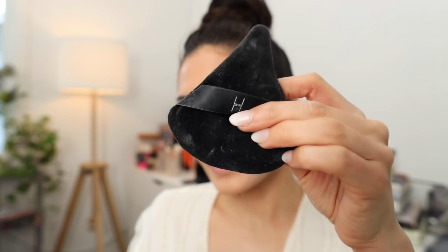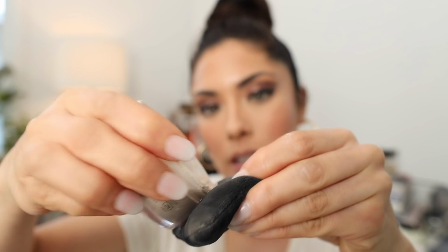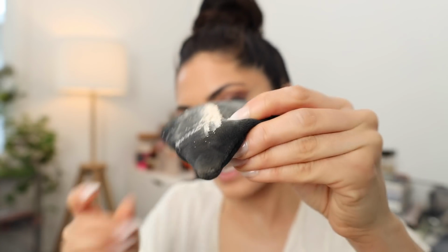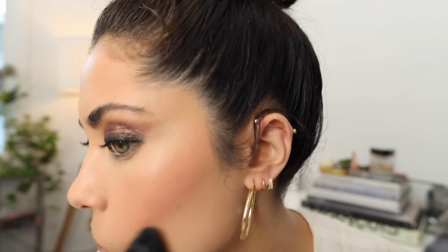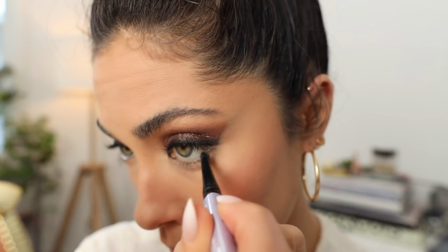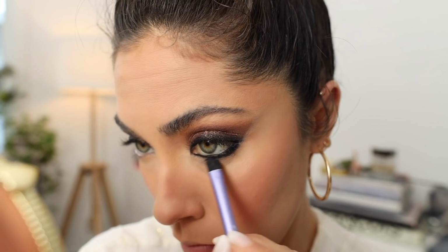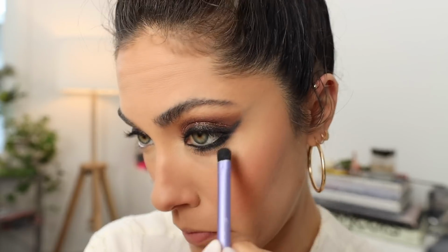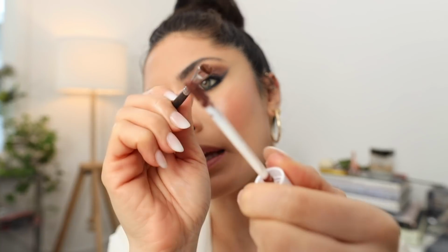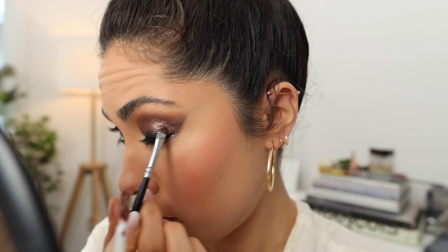And I'm using my LH Powder Puff. I haven't used this in forever and I get so many questions about it when I do. I just dump some powder in there, work it in, and then just press the powder into the skin. And then to finish the eyes, all I'm gonna do is run that black liner again on the lower lash line and completely fill in the waterline, and then add some more of that cream liquid shadow over top of the black liner. So I'm picking it up on this tiny Morphe M213 brush just to be more precise.